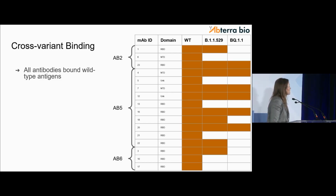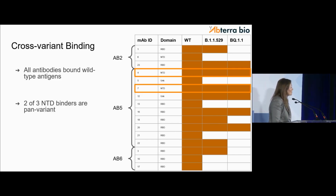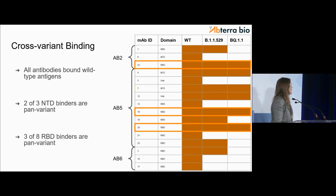Not surprisingly, all the antibodies bound to wild type. 2 of the 3 NTD binders were also pan-variant. I think this is consistent with what other groups have seen, because NTD is not necessarily a site of neutralization, it's not under as much pressure, and so it's more conserved. Then 3 of our 8 RBD binders were shown to be pan-variant, and an additional 4 were cross-reactive between at least one of the Omicron variants. That was pretty exciting, that these could recognize epitopes that were conserved even on newer viruses.